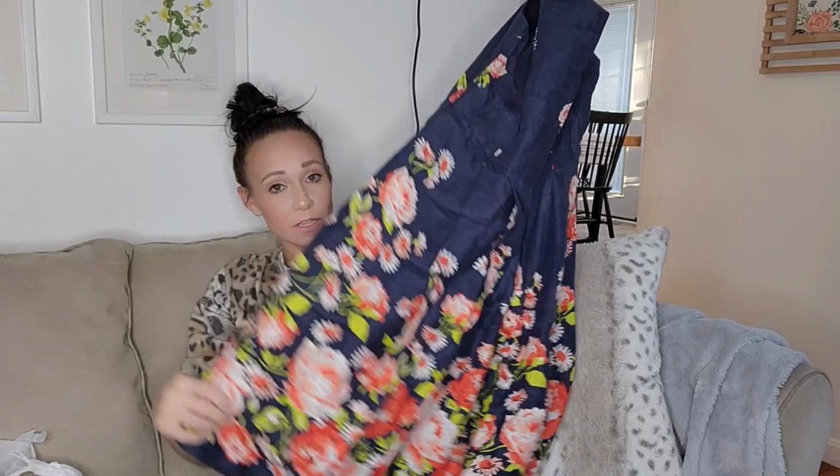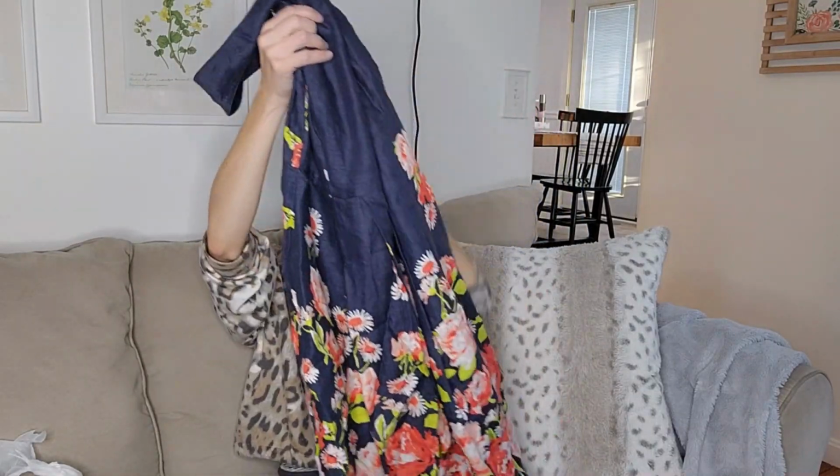Anything linen, even linen blends, I will pick up at the bins. Anything 100% linen in good condition, I will pick up at the bins, no matter the brand, no matter the size. Anything 100% linen, silk, wool, or cashmere that's in good condition, I will get. Almost anywhere, but especially at the bins.